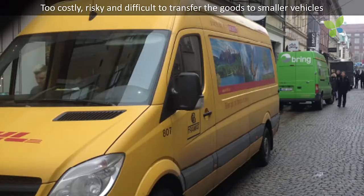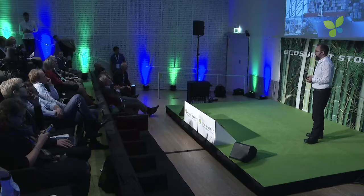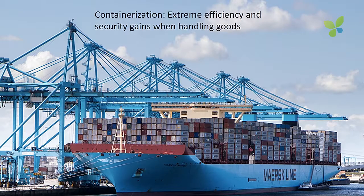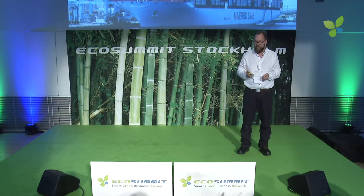So why is that? Well, we think the answer is it's just too costly, too risky, and too difficult to transfer the goods from the big vehicle to the small, because you do need a big vehicle to get the stuff into the city center. And to do that transfer of the goods to the small vehicle, it takes too much time, too expensive. So how to solve that? Well, we took a look at this. You can borrow solutions, right? The containerization of the shipping industry has really transformed that. Crazy efficiency gains and also improvements in security when they switch to containerization. So why not scale that down and do the same for city logistics?